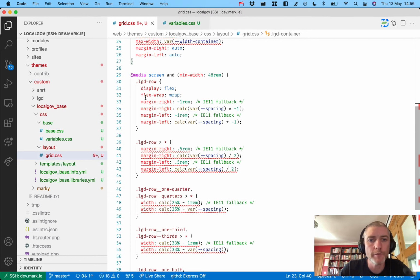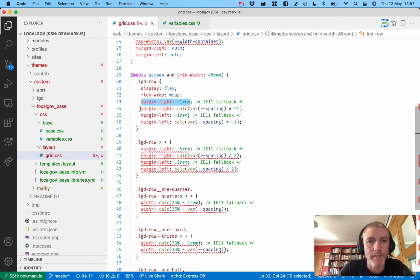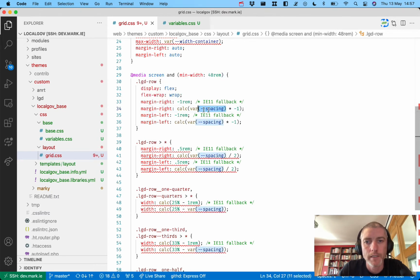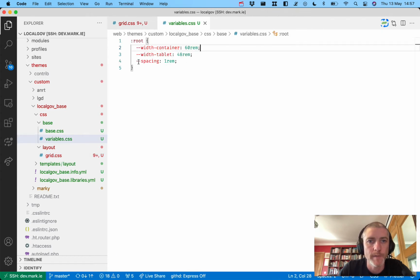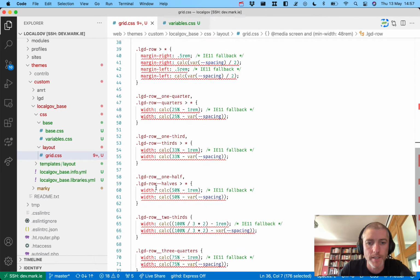If we come down a bit further, we can see the LGD row for the grid system. We've got margin-right: -1rem for IE11, and then margin-right for modern browsers is a calculation of whatever our spacing variable is multiplied by -1. In our variables here, we can see that our spacing variable is 1 rem. So again, this section is going to look exactly the same in IE11, and all the way down through this, it's all exactly the same.